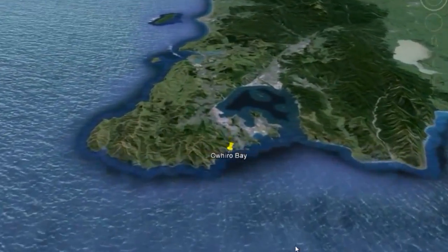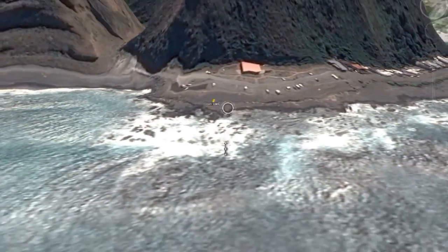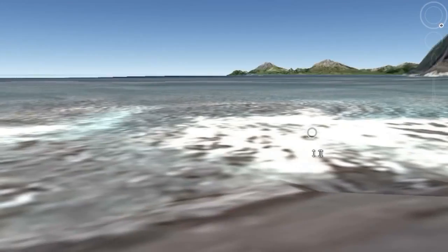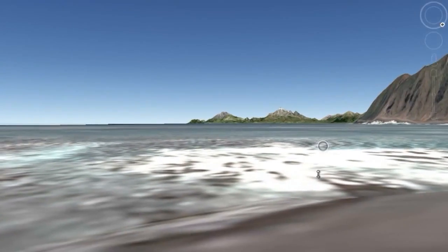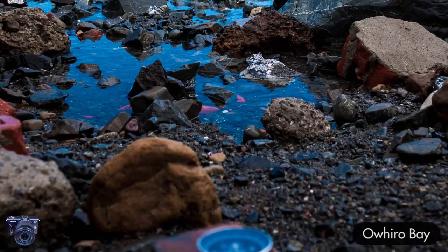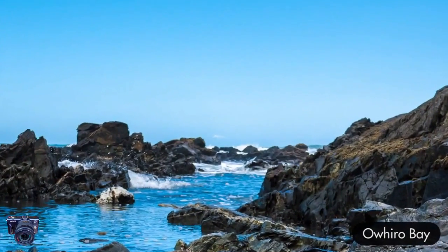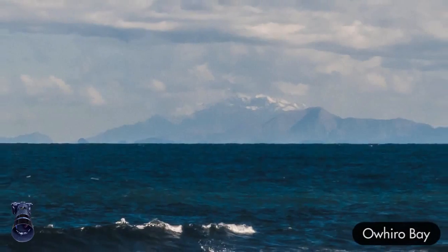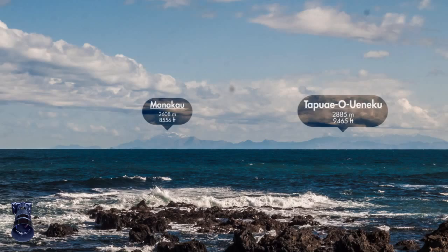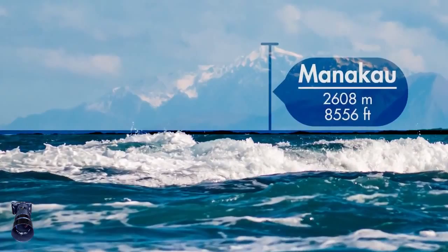So here we are zooming into Ōwhiro Bay. First stop, that's the closest point in Wellington to the South Island that can be accessed with a regular vehicle. And those mountains, I think, are the South Island. Let's see if we can see them through the camera. Yeah, that looks to be a mountain over there. And through my telephoto lens, my God, it's the South Island. It's a pretty big mountain, that one. I wonder how far away it is. We'll check that out later.